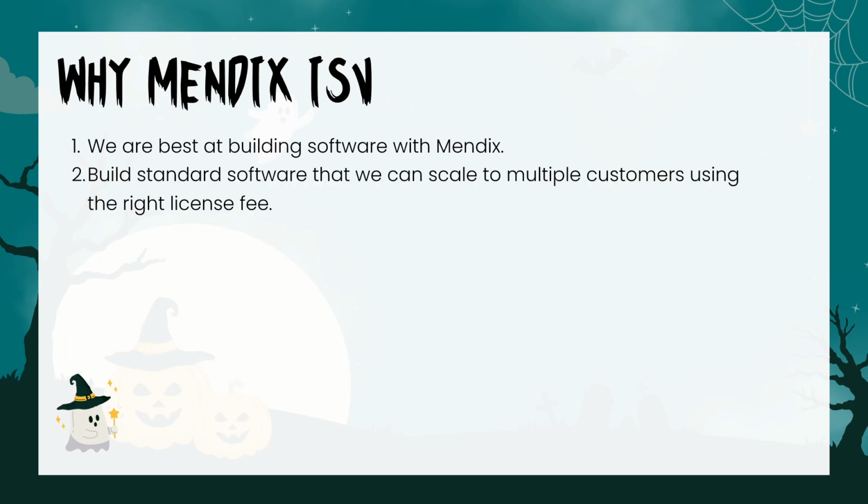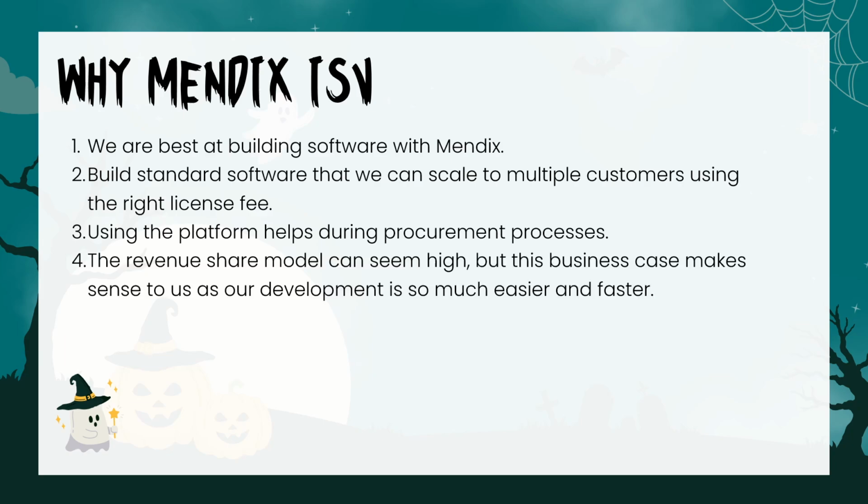But we couldn't do that with the standard license. So what we also wanted to do, we wanted to build standard software that we can scale to multiple customers using the right fee. And the new ISV model actually enables this for you. And also if you want to do business with larger companies, the platform of Mendix actually helps you a lot during the procurement process, because the Mendix platform helps you with a lot of infrastructure work, a lot of certifications, a lot of security stuff out of the box. So you don't need to prepare all of that for your first sales cycles. And of course, there is a revenue share model, which Karina will tell you more about later.